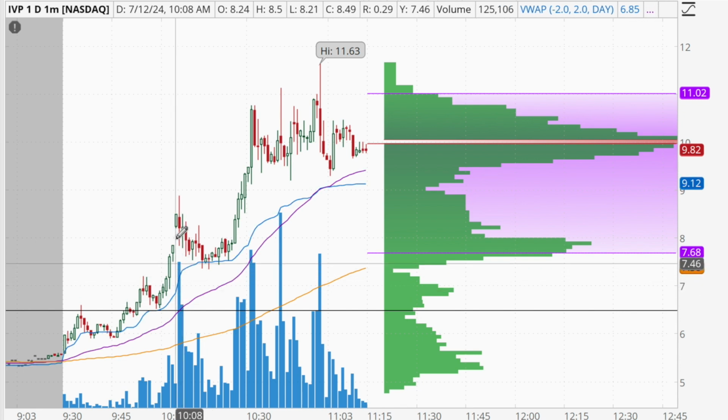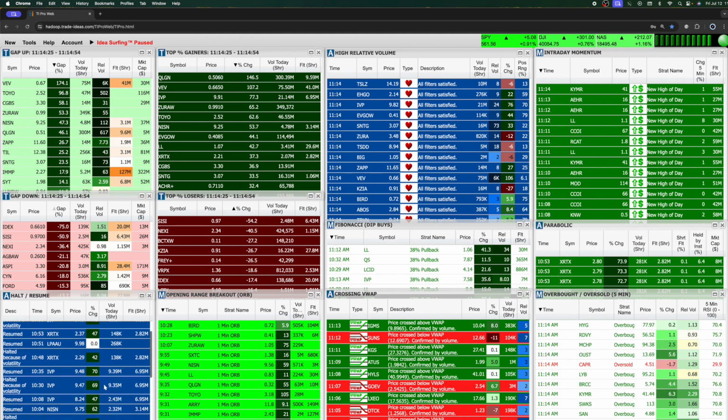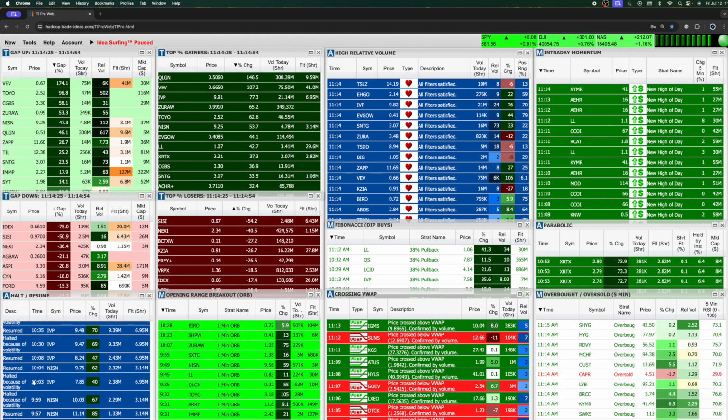Anyway, a few minutes later, we can see we end up with this gap on our chart, and this gap is going to be caused by a volatility halt. If we take a look at our scanners, we have a volatility halt scanner down here, and we can see that at 10:03 this morning, IVP was halted for volatility at a price of $7.85. 5 minutes later, the volatility halt ended, trading resumed, and IVP gapped up from that $7.85 level to $8.24.